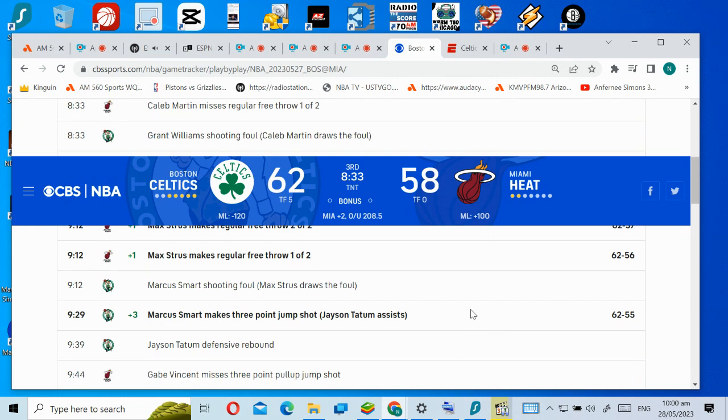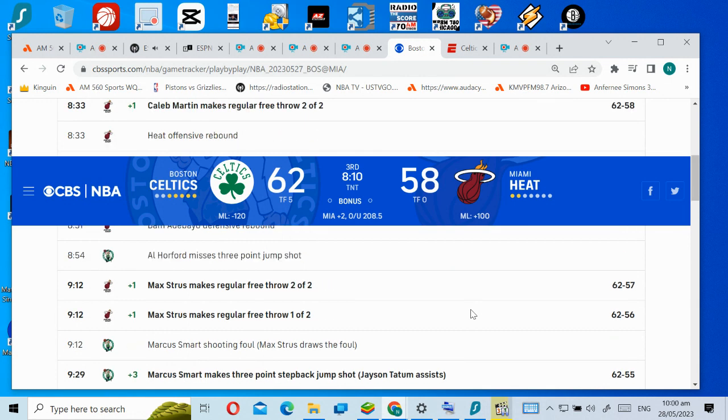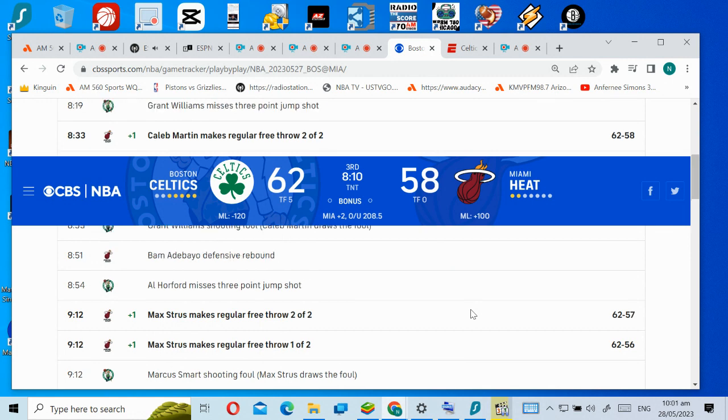He's been the most efficient guy. Marcus is right now 3 for 5 for 12 points. 62-55, 3 minutes into the third. Boston in front. Vincent on the left side. Now dribbles middle of the lane. Caught in the air. Out to Strus. He'll put it on the deck. Gets in traffic and out of control, but he's fouled. Missed the shot, but Boston's going to be on the next personal foul in the bonus.